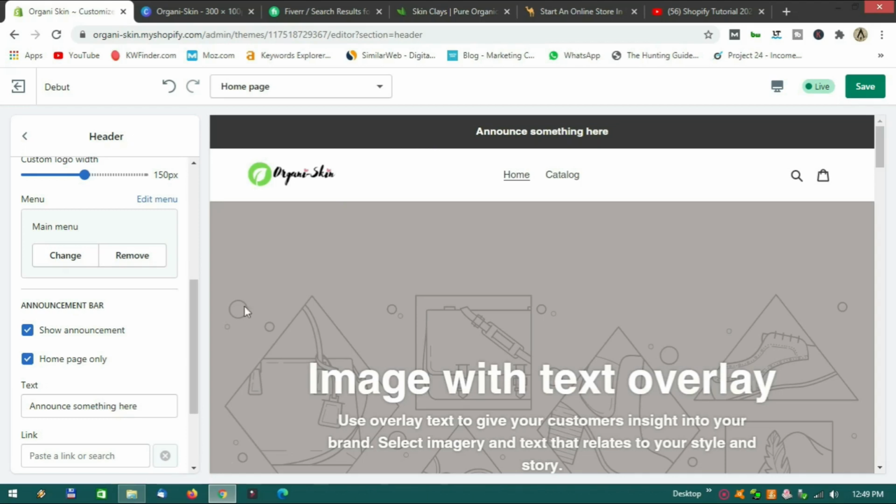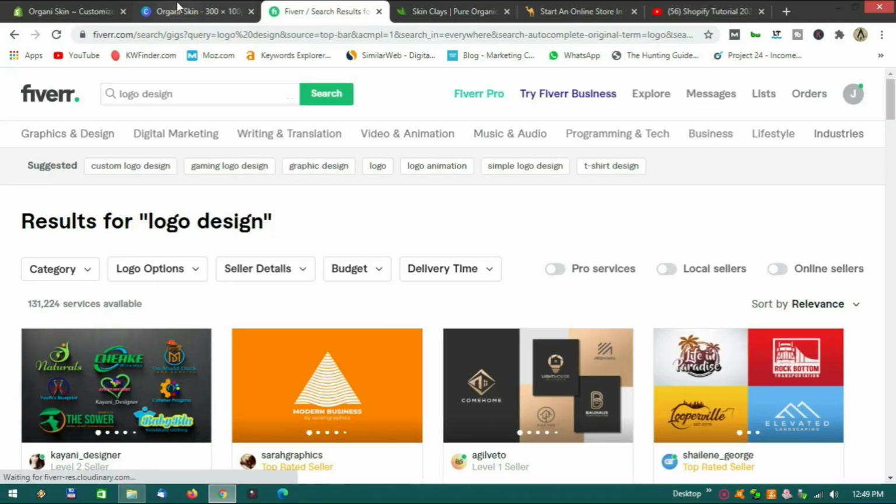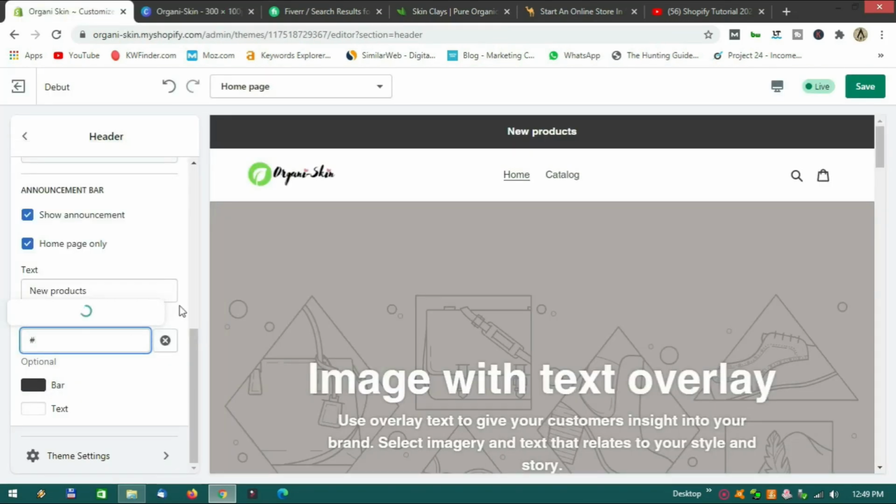So you can add something like a new box, and you can have a link that will take your customer to the, I'm just going to add a hash mark here to make it look like a link. But anyway, this announcement bar will take customers to a certain page you want to bring attention to.